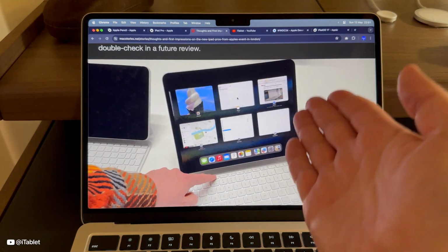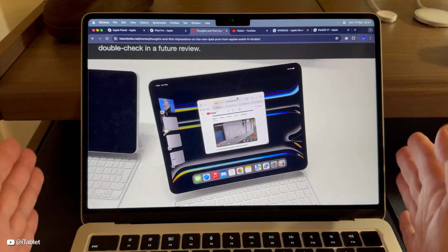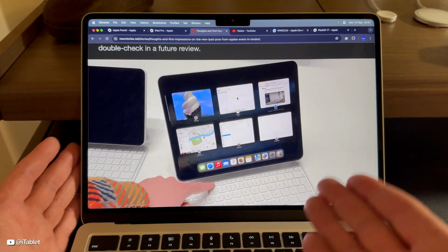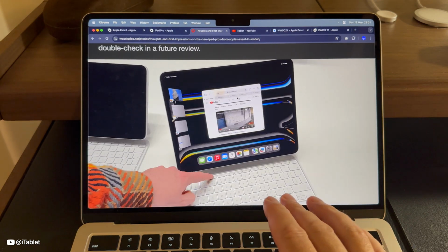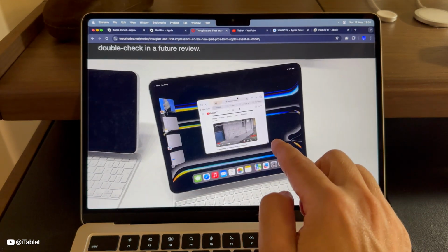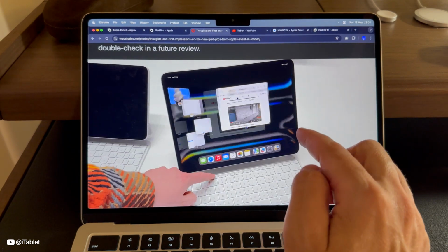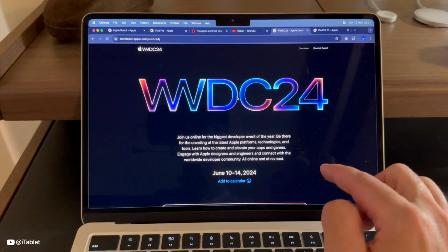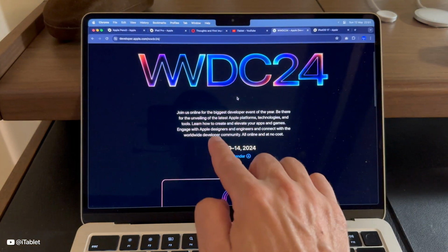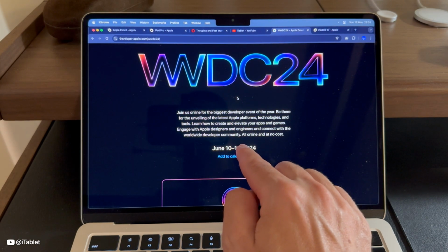It has everything. It has touch, the pencil, keyboard. You can use it any way you want. It's much more versatile than a MacBook, but unfortunately, it's just not worth it at this point. So I think if you're planning on getting an iPad, especially this iPad, which will cost you close to £2,000 or $2,000, do not buy this until you see what's coming out at WWDC, because you only have to wait until 10 June, and then you'll see what the future of iPadOS looks like.